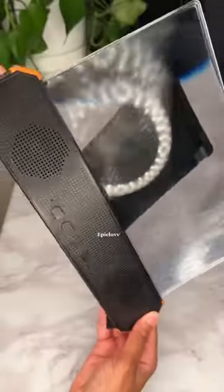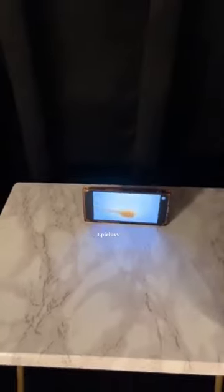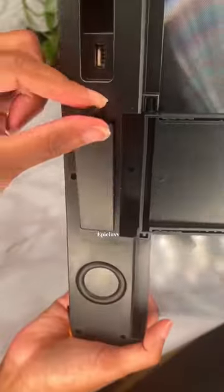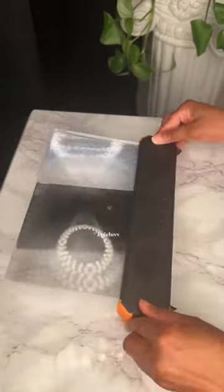Okay, I was hesitant on this one at first, but I bought it anyways. It's a phone stand that magnifies your screen so you can see and hear your shows better. It has a built-in Bluetooth speaker, it's battery powered, you can adjust it, and it's great for travel.